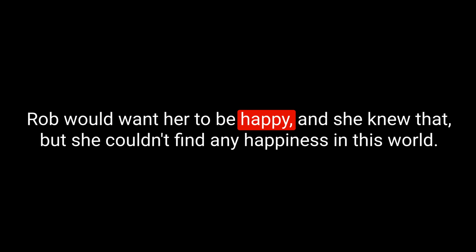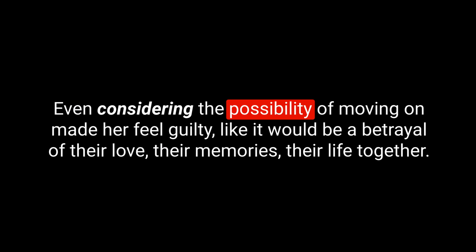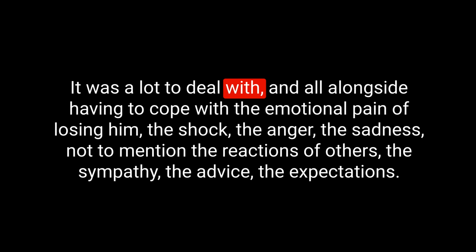Rob would want her to be happy, and she knew that, but she couldn't find any happiness in this world. Even considering the possibility of moving on made her feel guilty, like it would be a betrayal of their love, their memories, their life together. She just wanted to curl up in a ball and shut herself off from the world for a while. But there were too many obstacles preventing her from wallowing in her grief. She had to deal with the practical matters of his death, such as the funeral, the paperwork, his belongings. It was a lot to deal with, and all alongside having to cope with the emotional pain of losing him, the shock, the anger, the sadness, not to mention the reactions of others, the sympathy, the advice, the expectations.